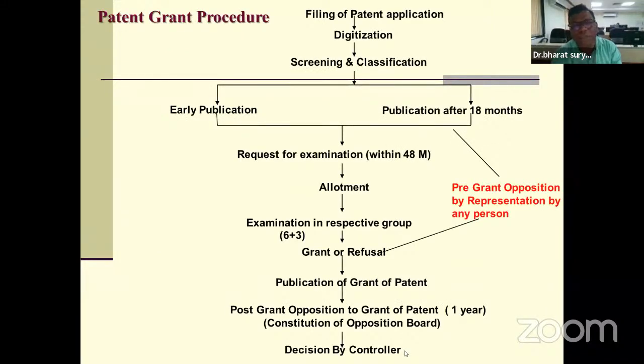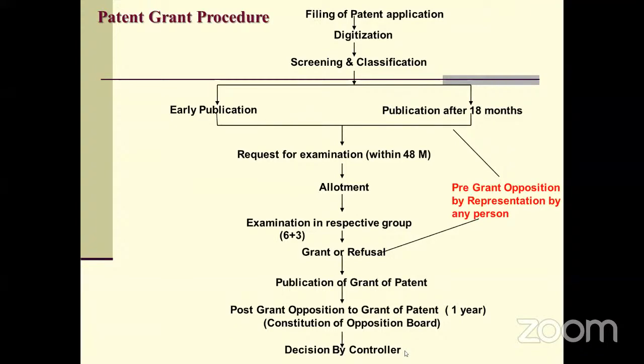Now, how do we grant a patent in the Government of India? Once you file the patent application, physically it goes for digitization. If you are filing online, we take the data as it is. Then we screen depending upon the subject matter, like botany, zoology, engineering, mechanical, electronics, civil. That is screening. For classification, we use the International Patent Classification system.